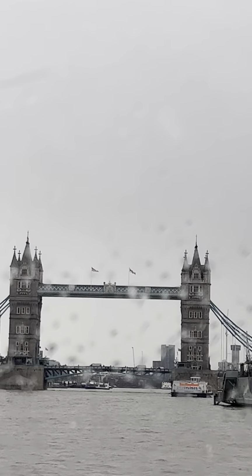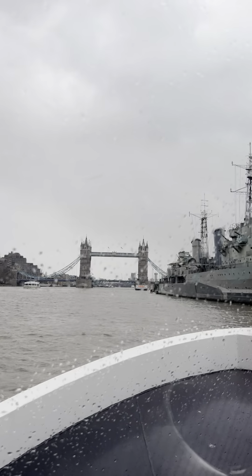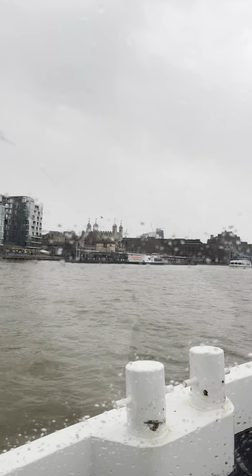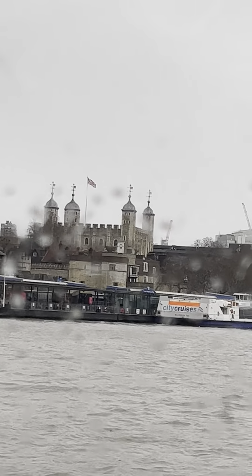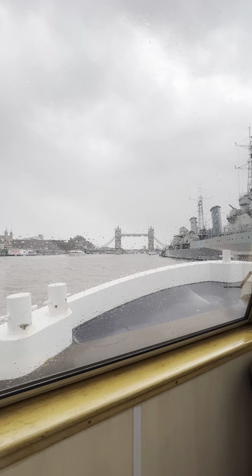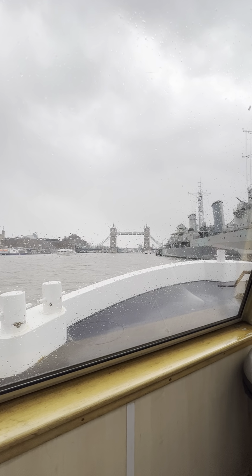Also to our right, the large green warship, the HMS Belfast, she's permanently moored there, open as a museum to the public. Was the largest cruiser of her type in the Royal Navy. Last fired guns in anger in the Korean War. Also one of the first warships to be fitted with radar.